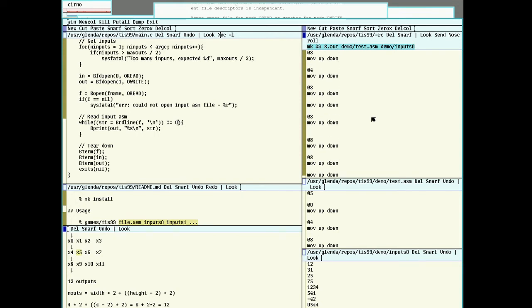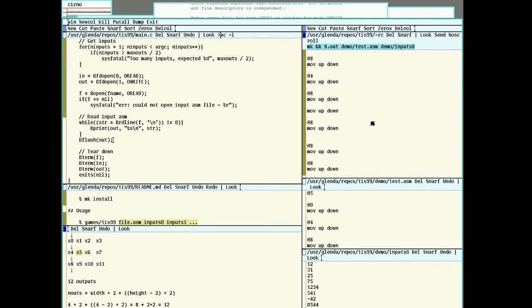Does the same thing. Why is it duplicating? I don't understand. Is it because I'm not explicitly flushing? No, because it flushes at terminate. I'm very confused.